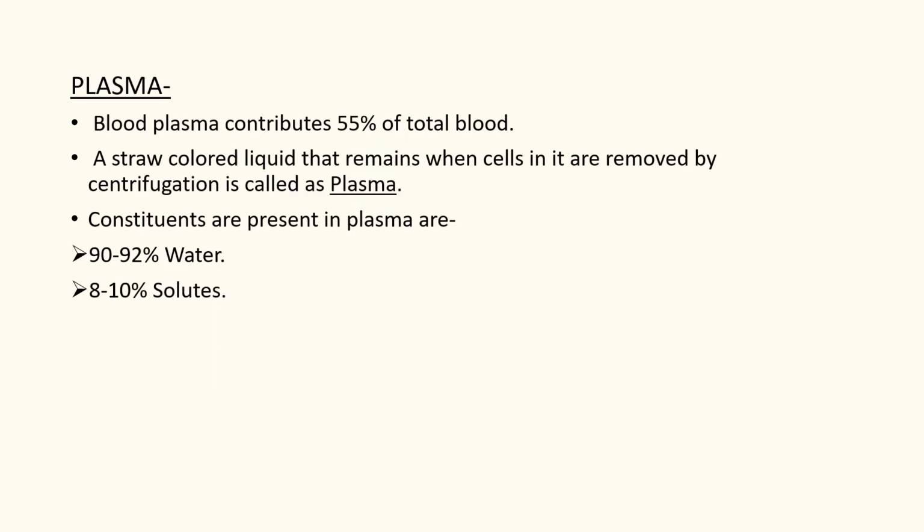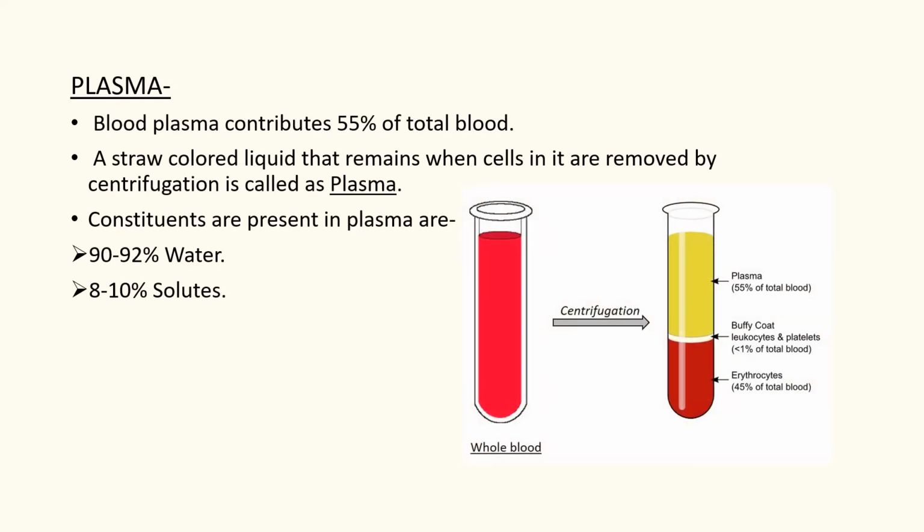Plasma. Blood plasma contributes to about 55% of total blood. It is a straw-colored liquid that remains when cells in it are removed by centrifugation. Constituents present in plasma are 90 to 92% water and 8 to 10% solutes. To know more about plasma and blood contents in detail, click the link above.